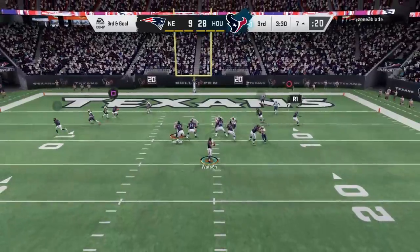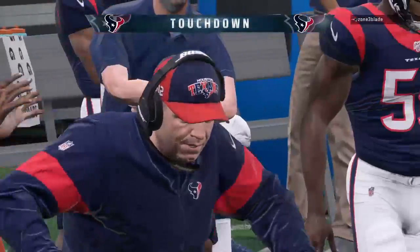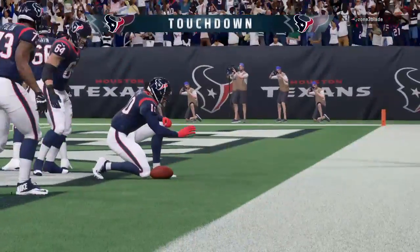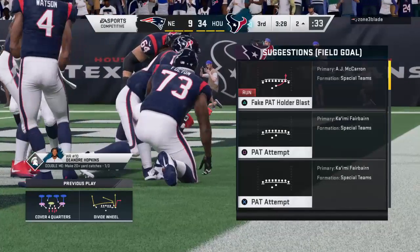Now Watson on 3rd and goal. And he's got it. And he'll take this one in for a Texans touchdown. A 7-yard touchdown grab.